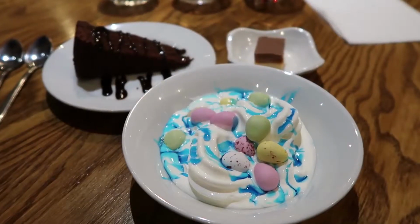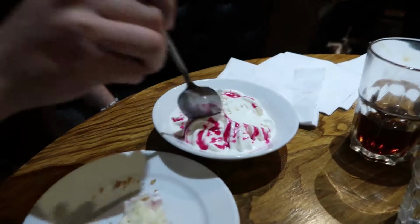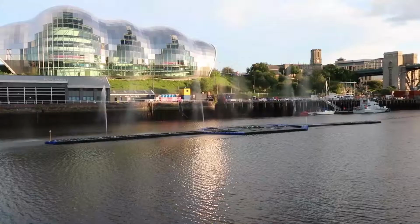Happy birthday. Mountain of ice cream. I want to eat it all. Like, Jesus Christ, I've been sick already. I love that. Amazing. Ew.